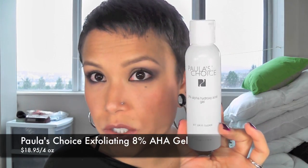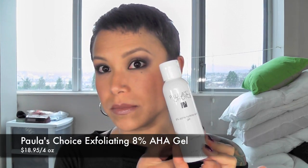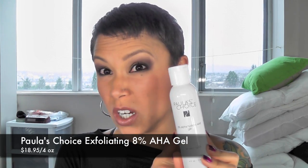A really good one for dry skin is alpha hydroxy. This is Paula's Choice. This is actually from Paula, or the lady who runs Beautypedia. She has a website called cosmetics.com, and they sell skincare products. Alpha hydroxy acid is great for dry skin, takes off all the scaliness after a couple days of using it. This one's 8%.